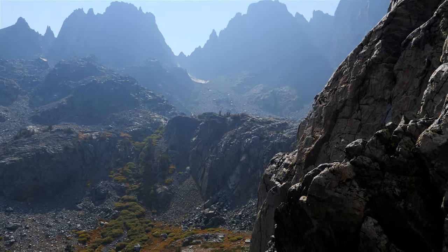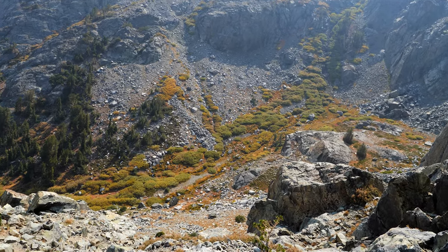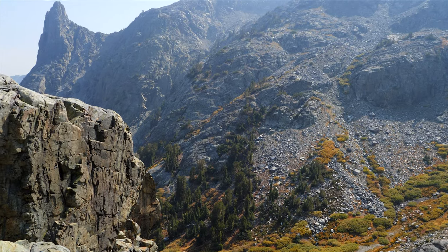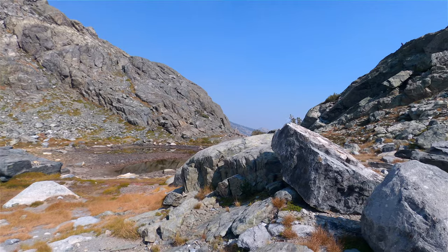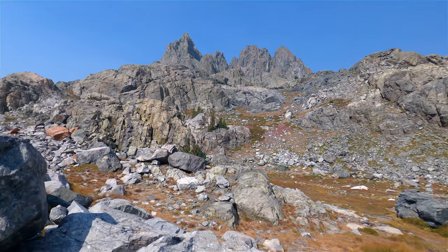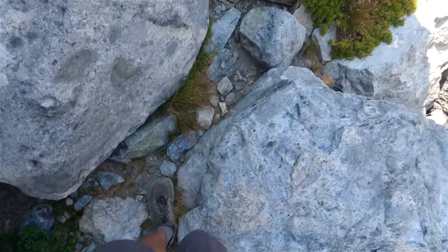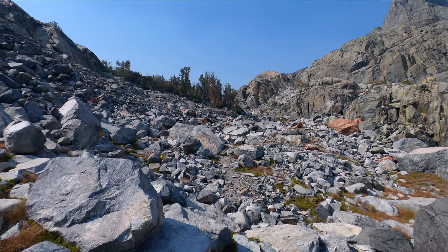Okay, so I just climbed up some really gnarly, kind of class 2, class 3, partly scrambling, partly on my feet, down that way. And can't really see the lake, but it's down that way. I'm walking this little section in between Minaret Lake and Cecile Lake. It's kind of a boulder field. But it's not bad. There is kind of some intermittent trail through here.